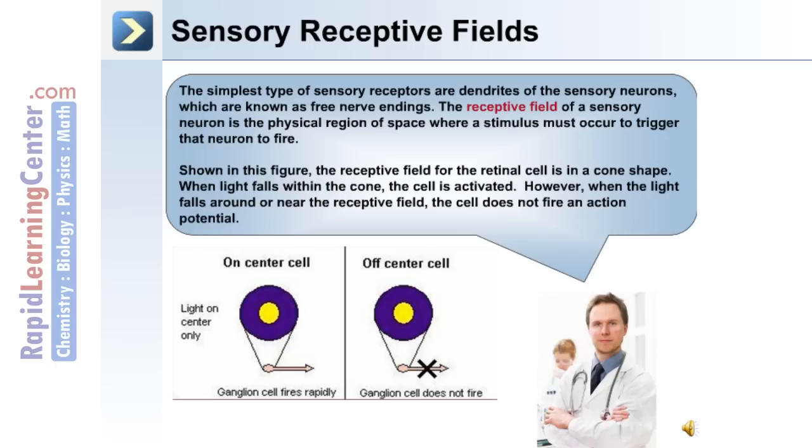Sensory receptors have what's known as sensory receptive fields. The simplest type of sensory receptor are dendrites of the sensory neurons, and these are known as free nerve endings. The receptive field of a sensory neuron is the physical region of space where a stimulus must occur to trigger that neuron to fire. This is depicted in this figure.